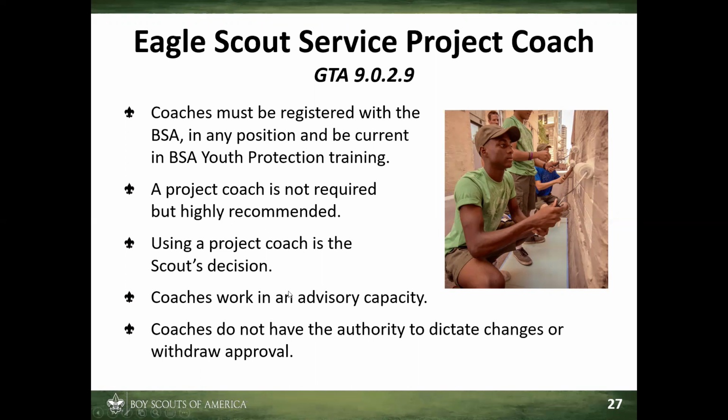And the same thing with the Eagle Scout application. It has to be printed. That's only a 2-page document, where the Eagle Scout project is about 30 pages.